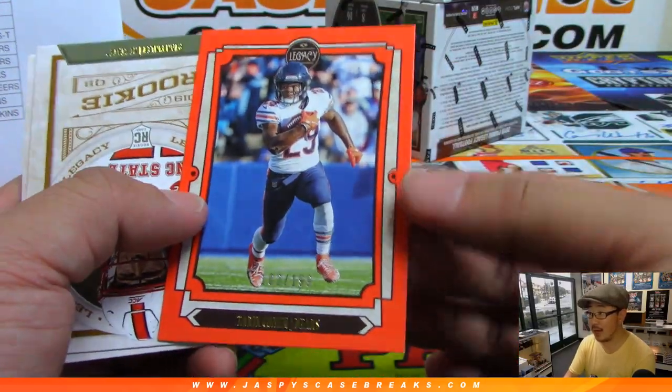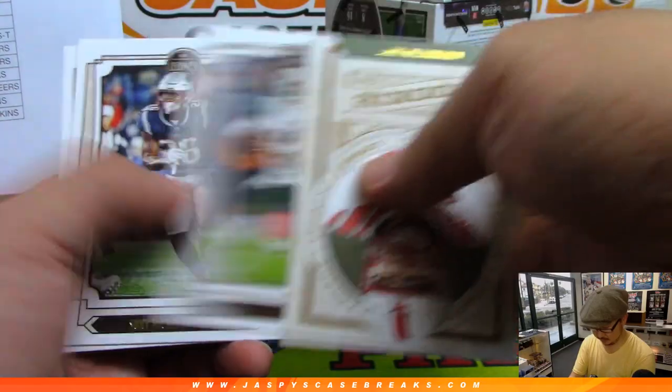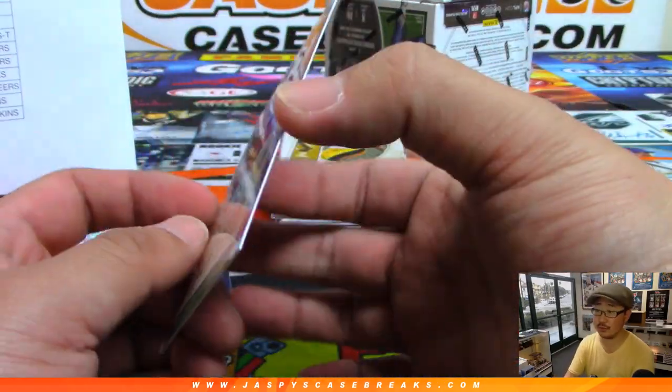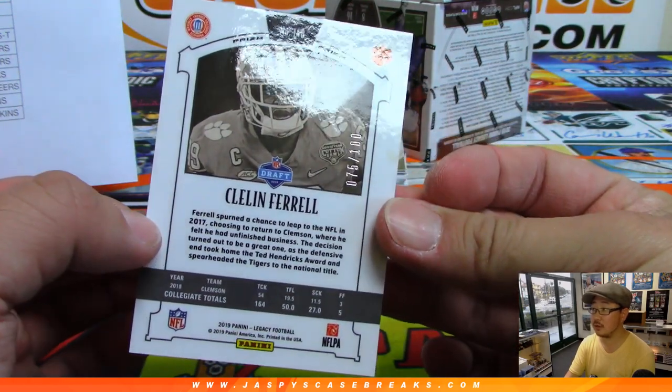All right, out of 199, Tariq Cohen. And we've got Cleveland Farrell for my Raiders. To 100.